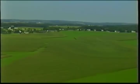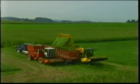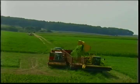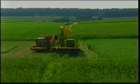Sometimes farmers use helicopters. That's so they can take a look at all the work being done on their big farms very quickly. That's how the green bean pickers look from a helicopter. Look, there goes a whole bunch of green beans into the truck.